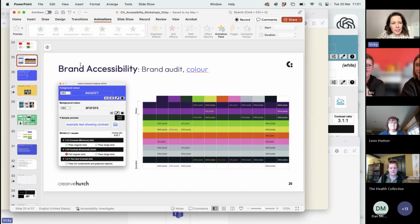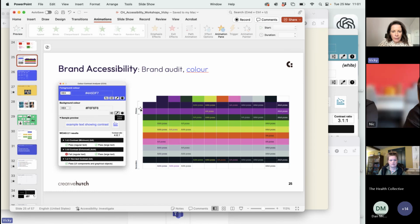I know we haven't got that much time, Dan. So as I mentioned earlier when we were going through all the brand elements, a really handy tool is this colour contrast analyzer. There are many more out there, but this is just the one that we use. And we always show our clients when we're doing brand guidelines how their colours pass with each other. This looks like a complex grid, but there's a lot of colours in this client's colour palette.